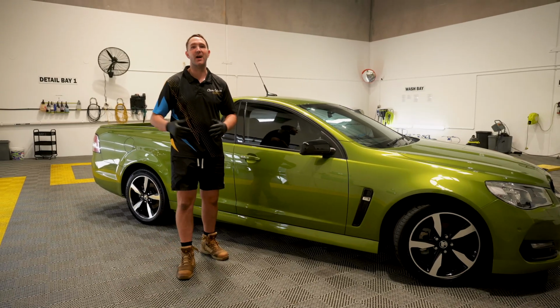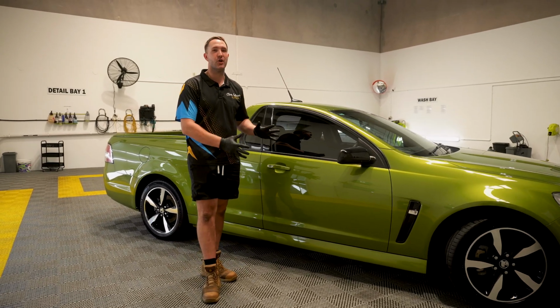Well, there you have it. That is our ready for sale full detail that we've completed on this Holden Commodore U.